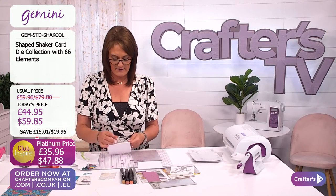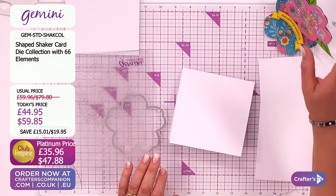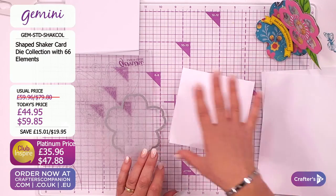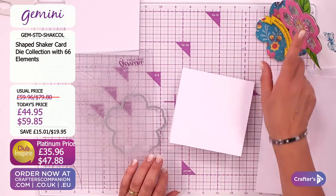Thank you. Right, so the first thing we're going to do is make the base of our card. Now I have got my card here and I thought I'll leave it here, and then whenever we're on this shot you can see it. So if ever you think, oh, I'm not sure where we're at, you've got the card just there.